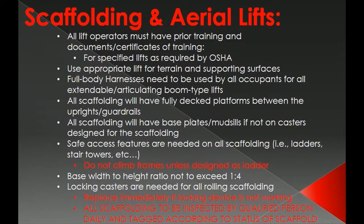All lift operators must have prior training and documents/certificates of training for specified lifts as required by OSHA. Use appropriate lift for terrain and supporting surfaces. Full-body harnesses need to be used by all occupants for all extendable/articulating boom-type lifts.